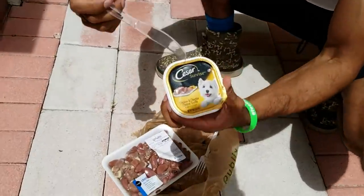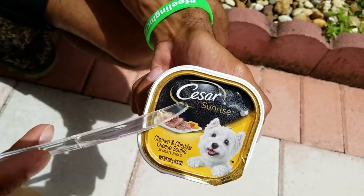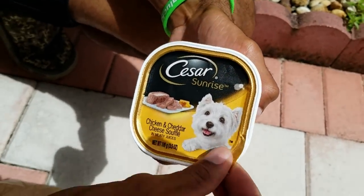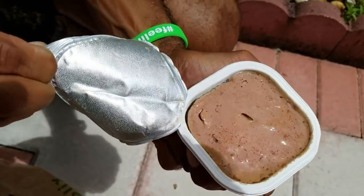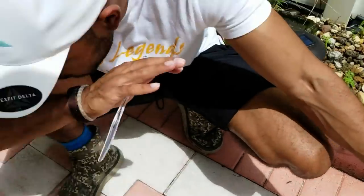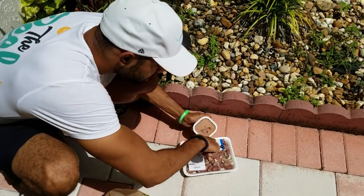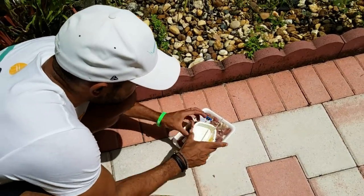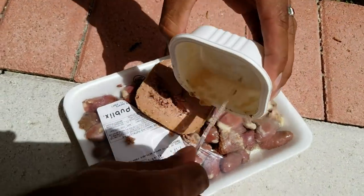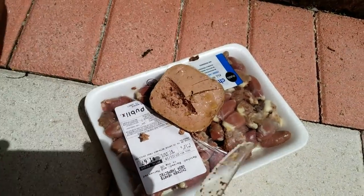Get in here nice and close. Caesar's sunrise, guys. Crack that bad boy open. So we have this little Caesar's dog chow, right? We're just going to throw that in here. Oh yeah, the whole thing came out. Yeah, oil and fats, you want all that in there. Oh, that's so nasty. I'm going to vomit.